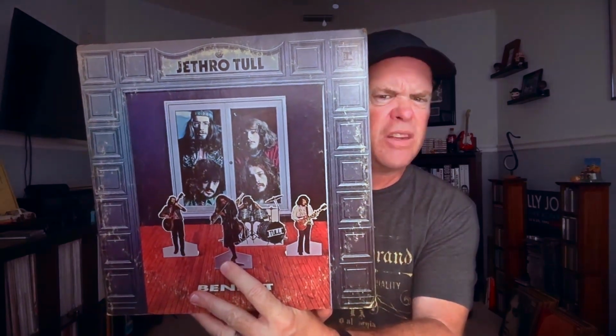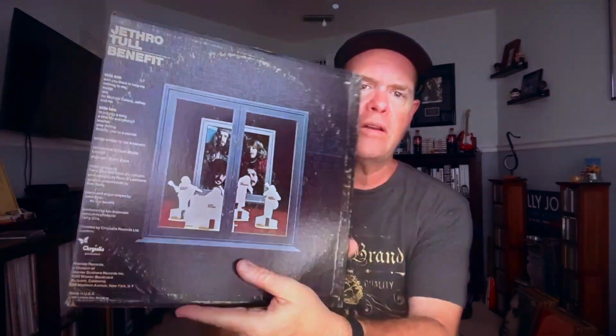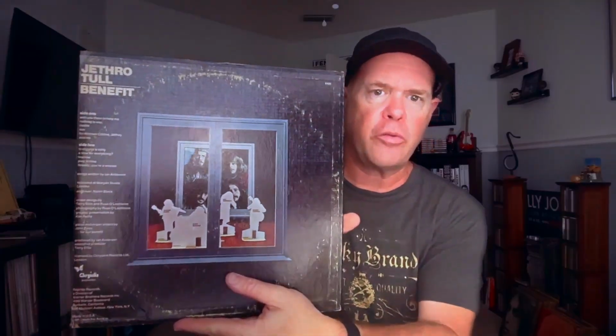There you go. And let's see, Jethro Tull, Benefit. So you got some stand-up characters there. I think I've seen this cover before, not 100%. I like some Jethro Tull, but I haven't done a deep dive into them. It's not a gatefold, and it doesn't have anything fancy in there.